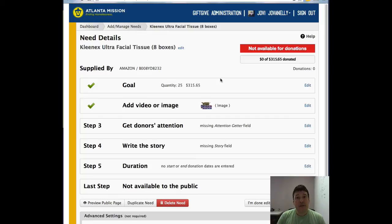A couple other quick things that we've done. If you guys know a little bit of HTML, which is how we code our sites, there's something called title tags, which is the name of the need, the campaign, the nonprofit. We make sure we use those, and some background meta tags, which are out there as well.